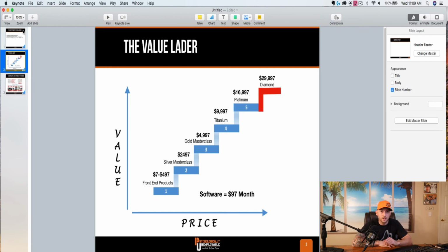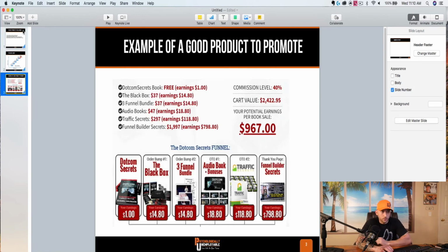Try to find something, especially tools or software if you can, because people stick with it for a long time. Now what I want to do is show you a good example of how this works. So here's a perfect example, right? This is the .com Secrets book. This is by Russell Brunson, the owner of ClickFunnels, if you're familiar with it. If not, that doesn't matter.